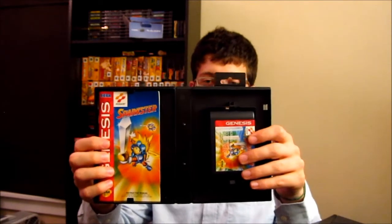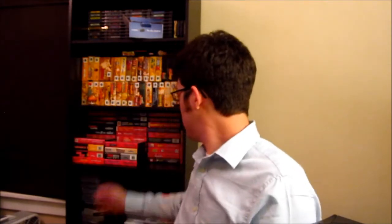It is Sparkster, for the Sega Genesis, $5 for this. By all my estimations, this is a $40 to $50 game. And I could not be happier with this. This is in perfect condition. I mean, just look at this. It is immaculate. I do have the original Rocket Knight Adventures, and I've been looking high and low for this sequel. So happy to find it. It's a really, really good addition to my Sega Genesis collection, so happy with this.